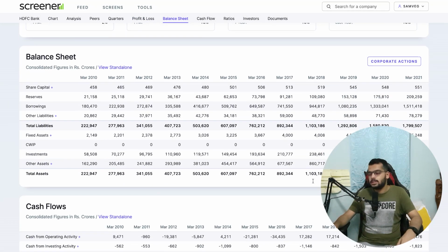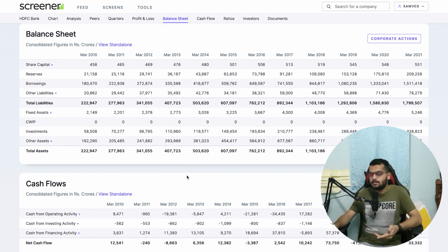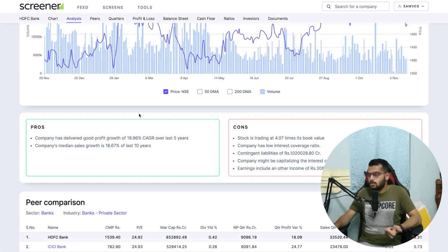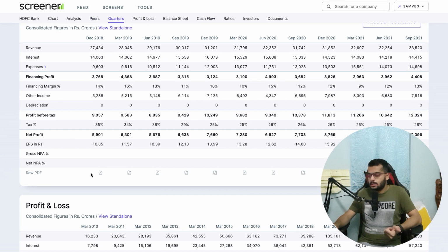On the balance sheet, the only thing I look for in a banking stock is NPA, right? A non-performing asset. That's what you can see. So looking at the NPA quarterly, okay, here it is, right?